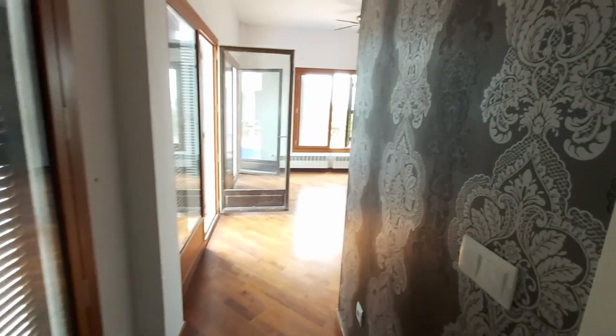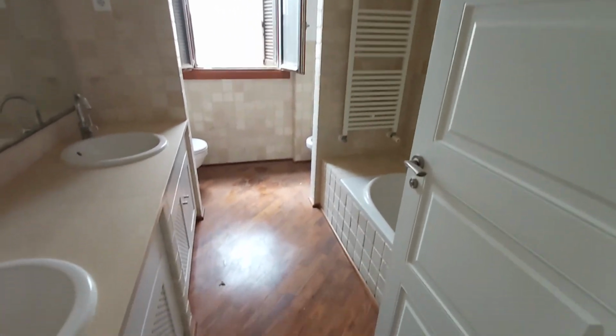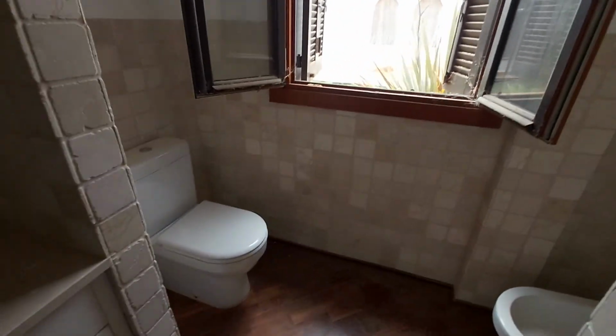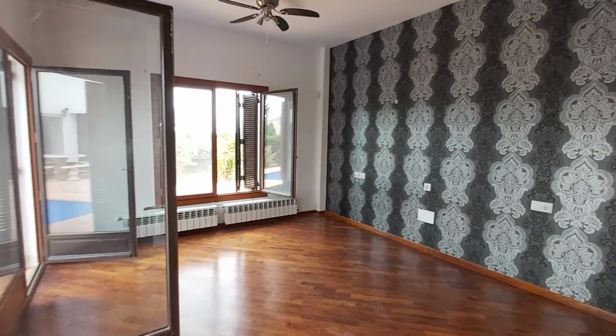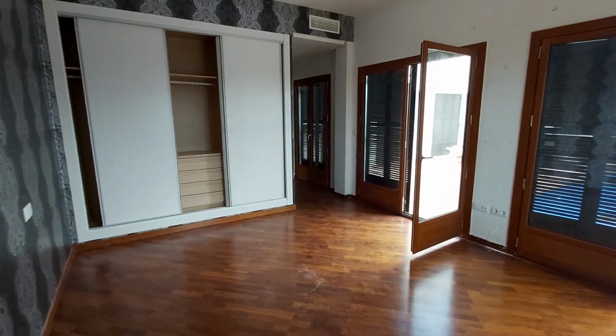Esta es la habitación principal. This is the main bedroom con el baño suite. The ensuite bathroom. More of that than we showed before. Y la habitación principal and the main bedroom. Beautiful, todo muy bonito, muy grande y muy espacioso. Very spacious. Los armarios de dentro. And all big.